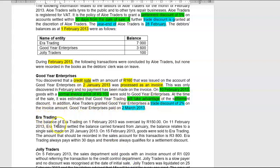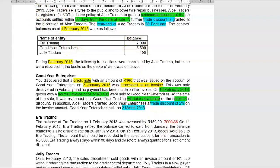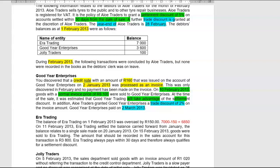Era Trading. The balance of Era Trading on 1 February was overcosted by 6,850. So that 7,000 Rand must not have been 7,000 Rand. It should have been 7,000 less 150, sorry. That equals 6,850. Now this is a costing error. So what you do is you actually draw a line through the 7,000 and you replace it with 6,850.